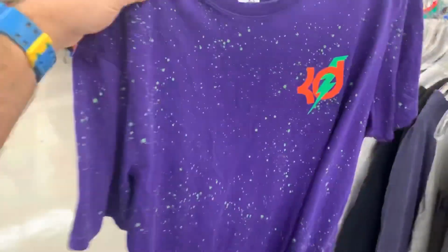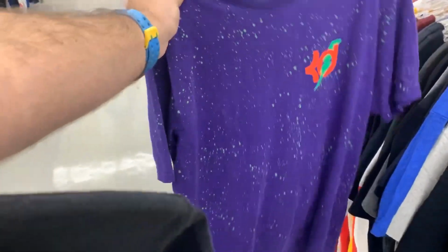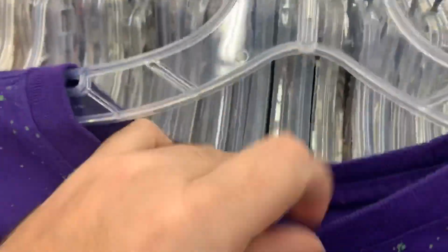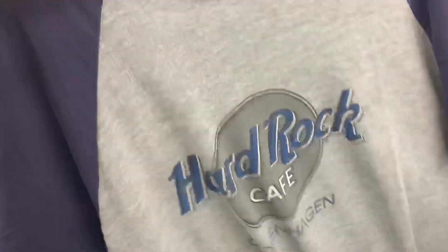I'm not gonna get this because they have it priced at $10, and I'm only seeing it for like 15 or 20. That's kind of a cool Kevin Durant shirt. It's a Nike tee, Nike Kevin Durant collab, size large. So for basketball fans out there, I might probably appreciate that.